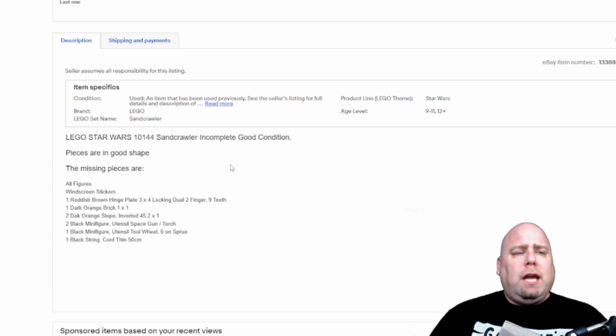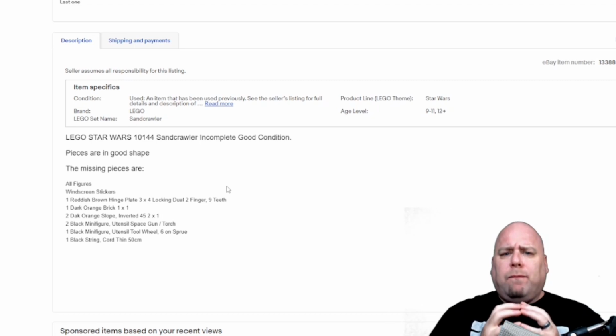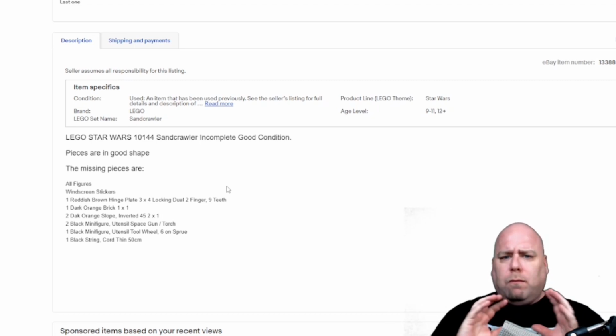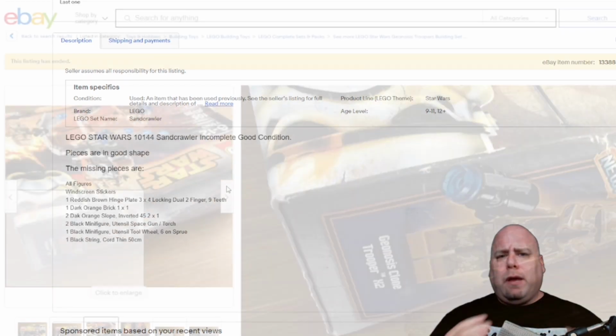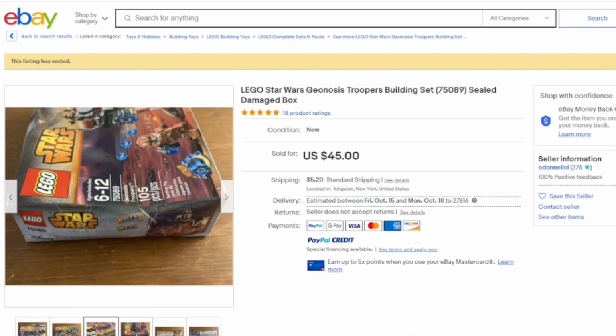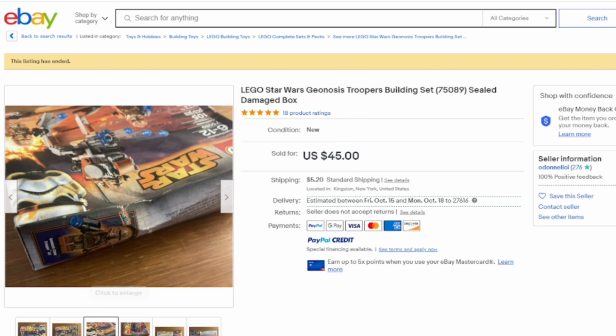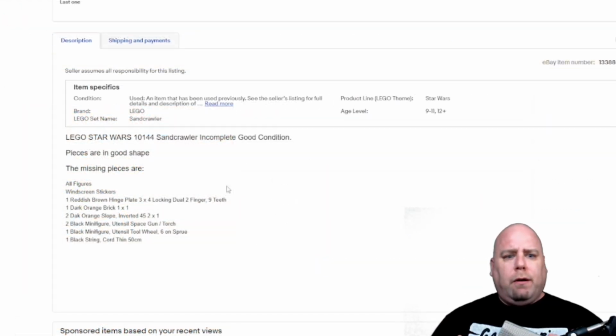Now, the other thing you want to be careful with is when you're selling the new sets. If the box has some kind of indent or some issues with it, you want to make sure you take a picture of it and you have that in your description. So say if it's a smushed box, because I get sets sometimes that are returned and they're not open, but they're completely crushed.